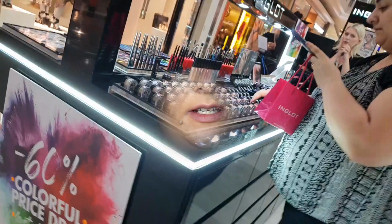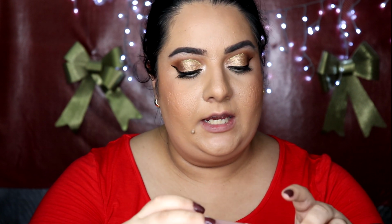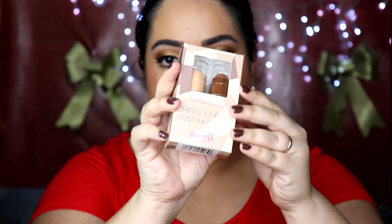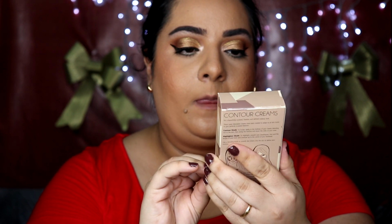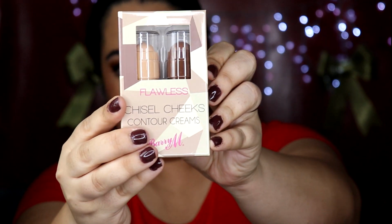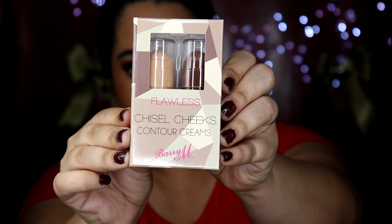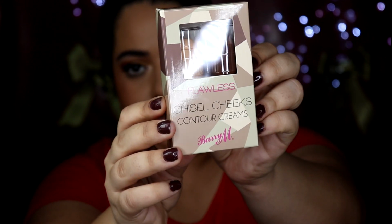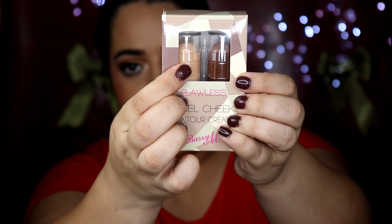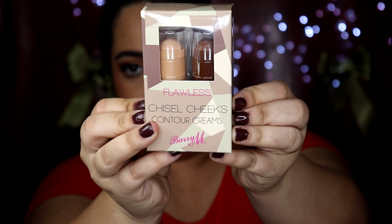Okay, so first I'm going to start with the Barry M products that I got from Big W. So first thing is this Flawless Cheek Chisel. It's a contouring and highlighting stick. It's like a duo. Looks like this. It comes in a box, and it has the contouring and the highlighting shade.